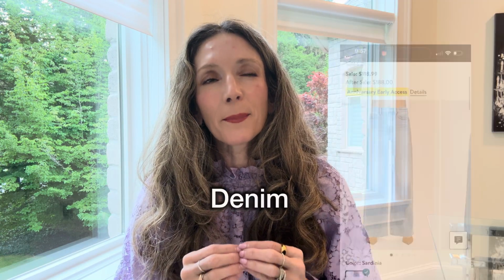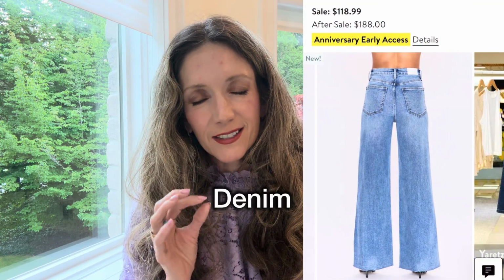Let's move on to denim. This is a great time to get the perfect pair of jeans that is high quality that you'll have forever at such a huge discount. The first ones are these by Pistola that have a wide leg. They're so flattering. They're the most beautiful shade of true blue denim that goes with everything. High waist, and I've actually had my eyes on these now probably for like 9 months. I haven't gone for it, and I think this is my big sign that it's time to get these jeans.